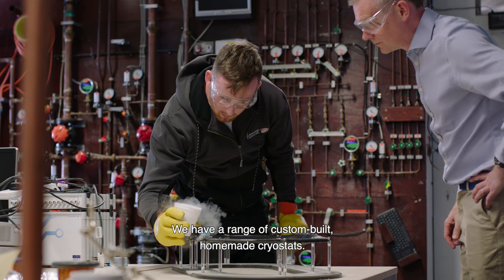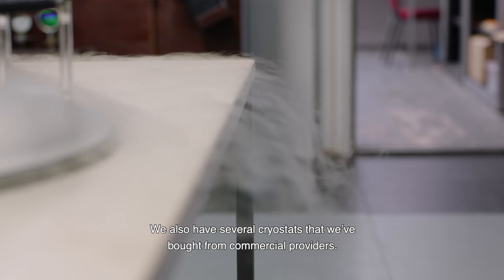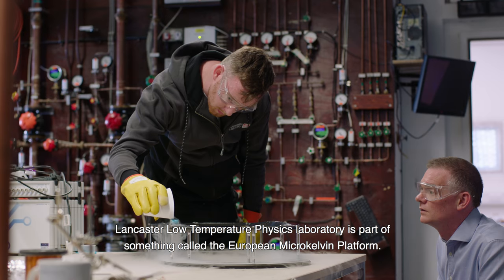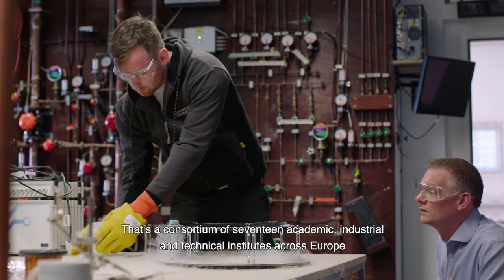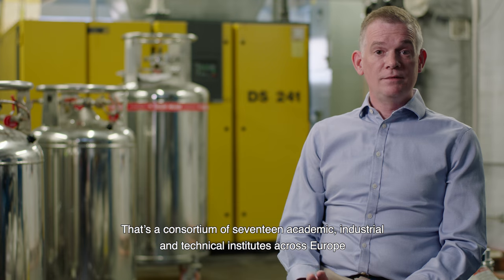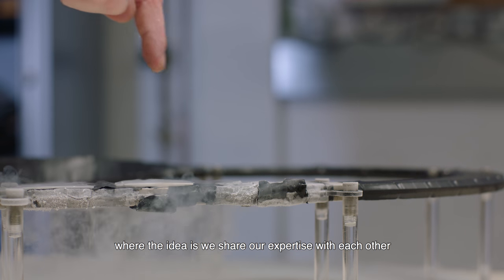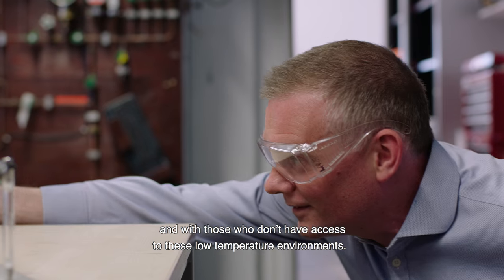We have a range of custom-built, homemade cryostats. We also have several cryostats that we bought from commercial providers. Lancaster Low Temperature Physics Laboratory is part of something called the European Microkelvin Platform. That's a consortium of 17 academic, industrial and technical institutes across Europe, where the idea is we share our expertise with each other and with those who don't have access to these low temperature environments.